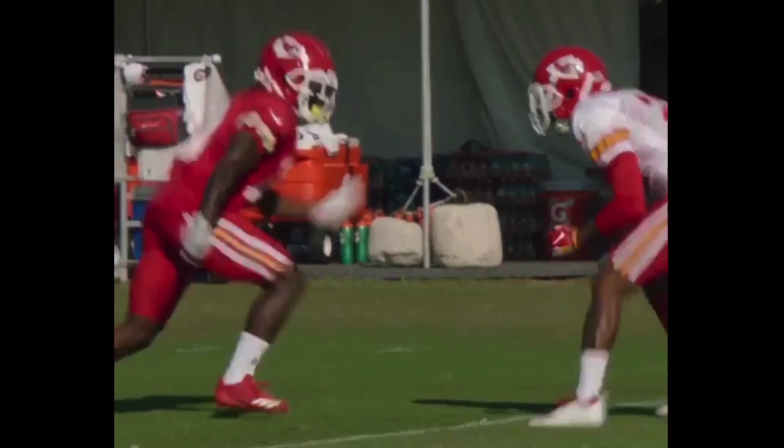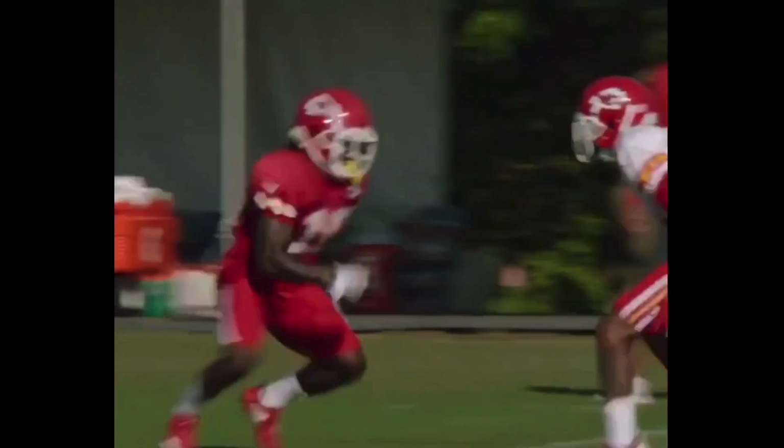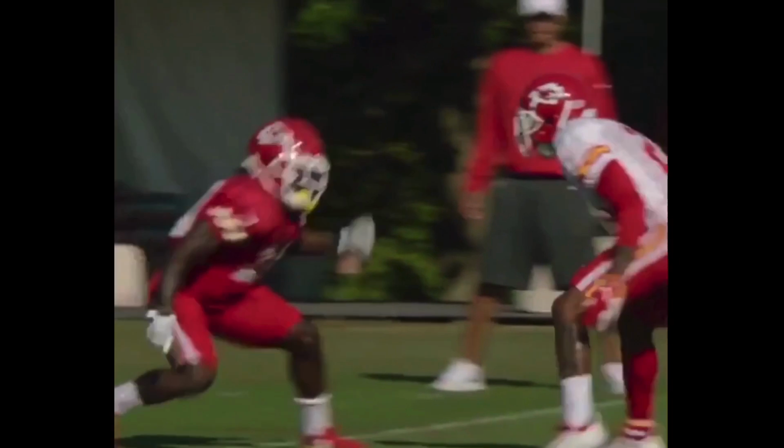So off the line of scrimmage, he takes this hesitation step right here, okay? Now, a lesser DB, this move would have gotten him, okay? So he's coming here, gives a little foot fire, 1-2. Gives this little crossover to the inside.